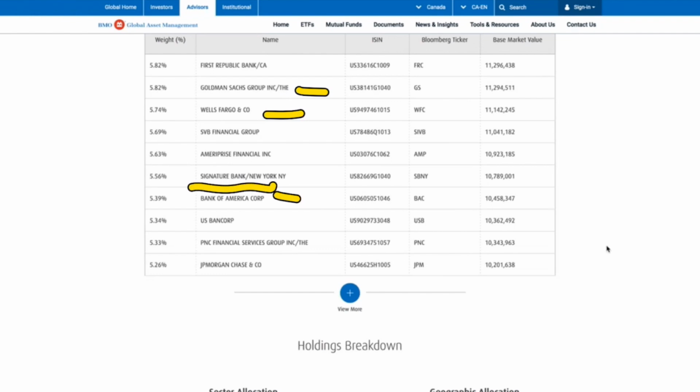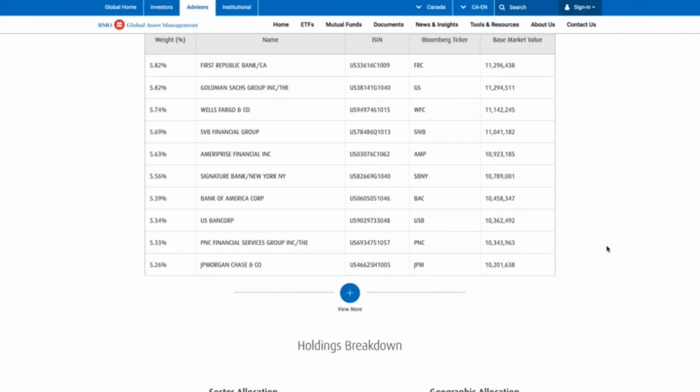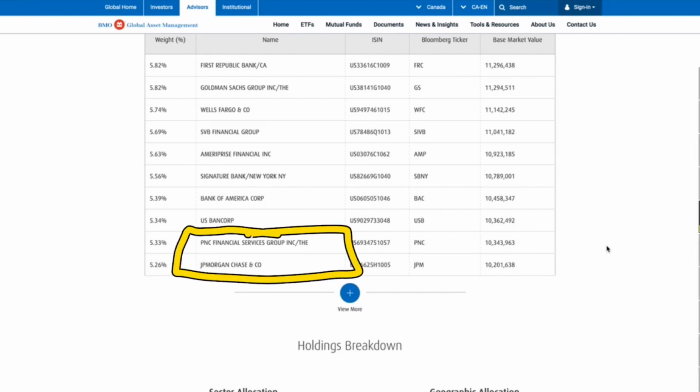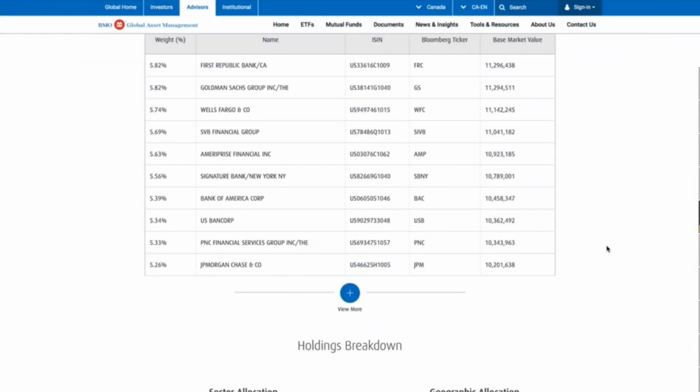Bank of America, I used to own that stock individually. Now I own it through ZWK. And I also like PNC Financial and JP Morgan a lot. Now, I'm not saying that the rest of these are any bad or anything. It's just those are my favorites out of this group.